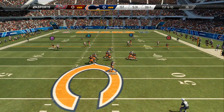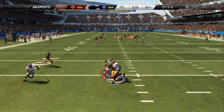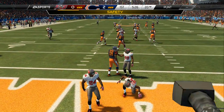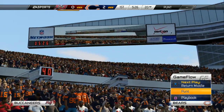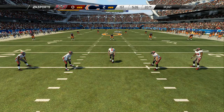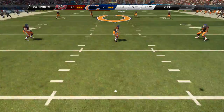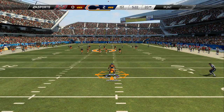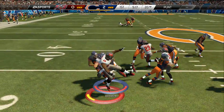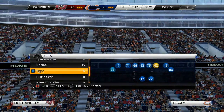First and 10. Down the field. That's an interception. So that's a two-point safety for the defense. Looking to make a difference. And he's going to be brought down right around the 33-yard line.